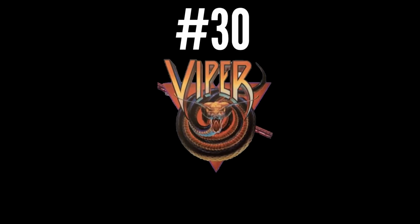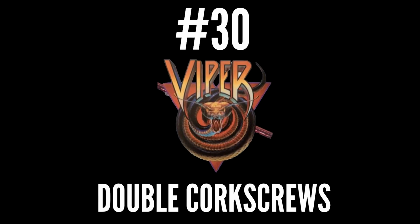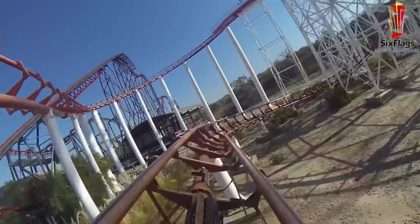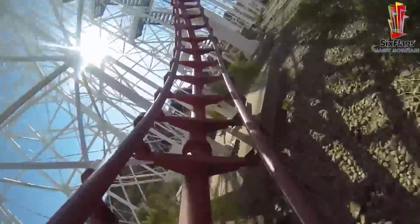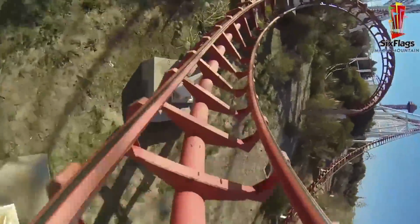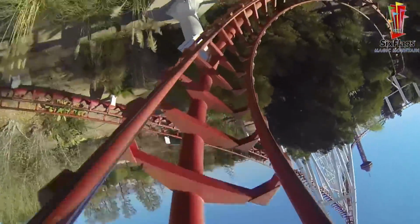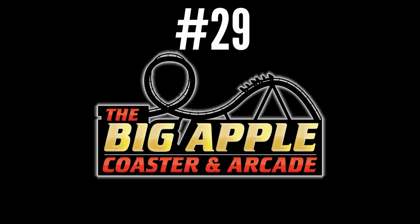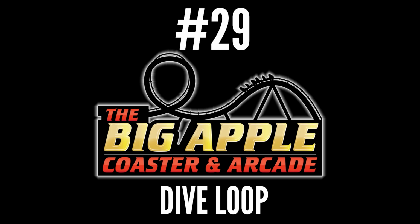Number 30. Viper at Six Flags Magic Mountain, the double corkscrews. You'll find these on a lot of Arrows, but the ones on Viper stand out to me. After the Batwing, you hit a set of trims, and then you go into these two perfectly circular corkscrews really slow. They're beautiful to look at while you're in them, and they give some great hang time before the ride ends.